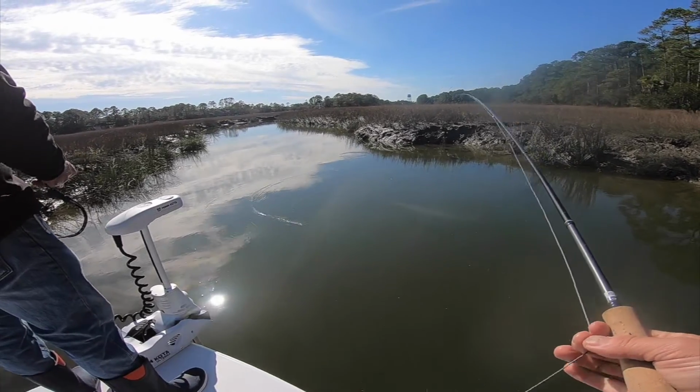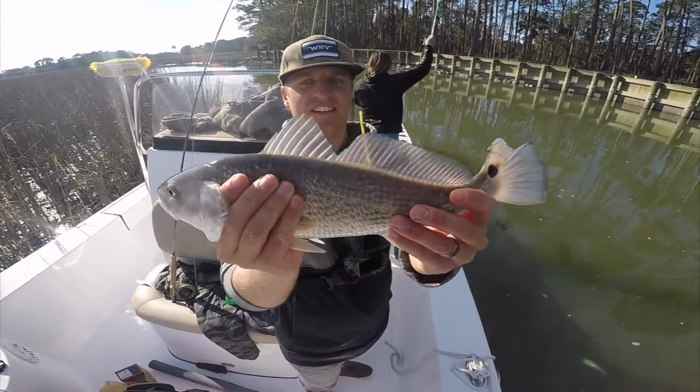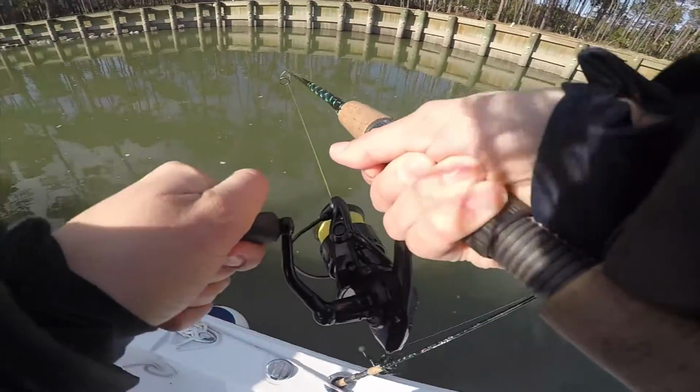So here's some footage of Christy and I recently catching some redfish way back in these creeks in the low country. If y'all have redfish in your fishery and you're looking to get on them in the wintertime, it actually is some of the best fishing numbers-wise. You do have to locate them, you have to find them, but hopefully this video helps y'all put a little bit more of those pieces of the puzzle together.